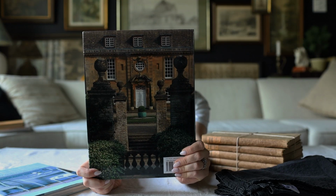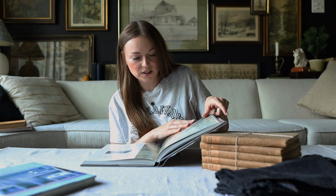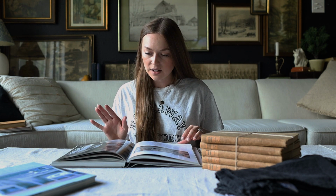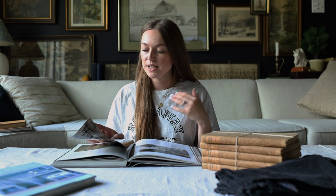This other book that I got when I was at the sale, look at the back. Pretty coffee table book. Gosh, so many fun things. It's very inspirational. I love how they show some of the old furniture in here, and I think books that can describe different types of furniture are important for me.